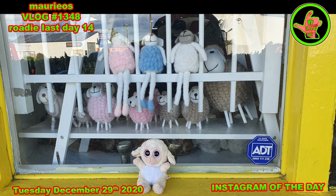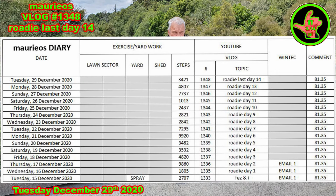Bloody marvellous. So day 14, the last day of the roadie, and 3421 steps recorded, although a large chunk of the steppage around the Craters of the Moon was not recorded due to a flat phone. So a little disappointing there. No change in the weight, of course, because we had no access to the scales. But all in all, a great road trip, and although it was good to be home, it was a marvellous 14 days.